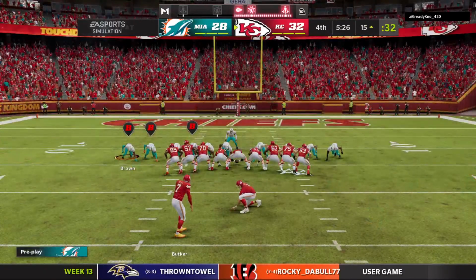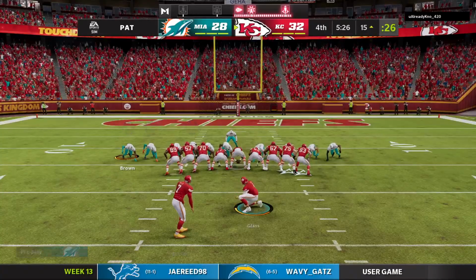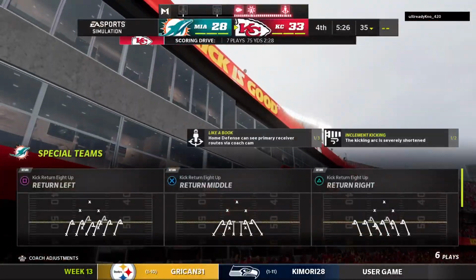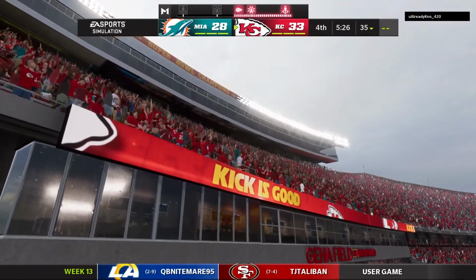This has definitely been a back-and-forth affair, and now they have the lead here in the 4th quarter. Yeah, and they gave up the field goal on that last drive, as we remember, but it felt like their offense told them, don't worry about it. We got your backs. We'll come back with a touchdown of our own, and they did. Extra point by Butker is on target, and the lead is up to 5.